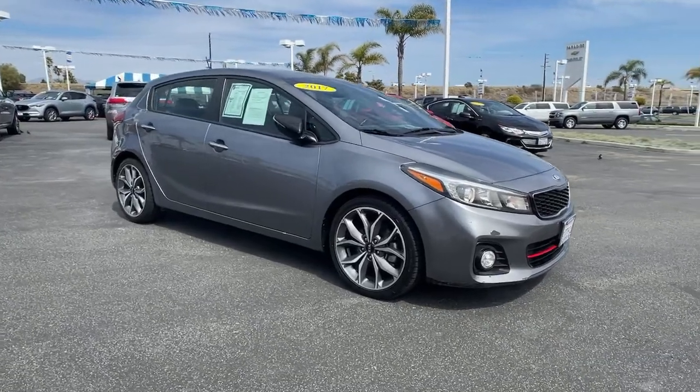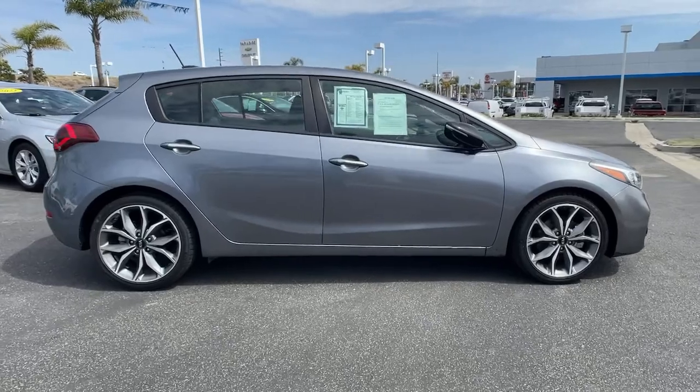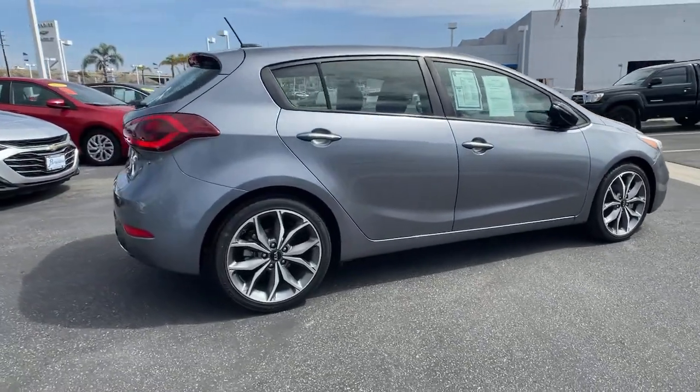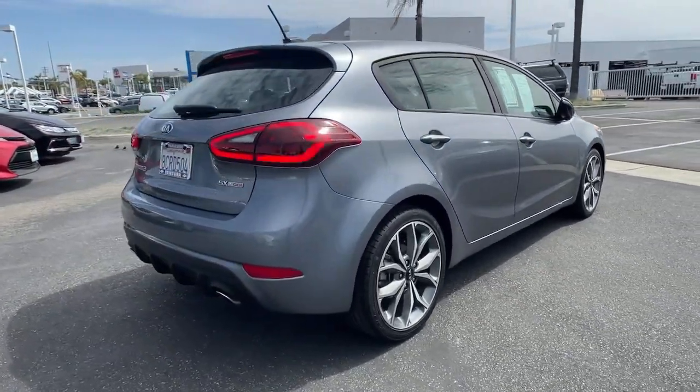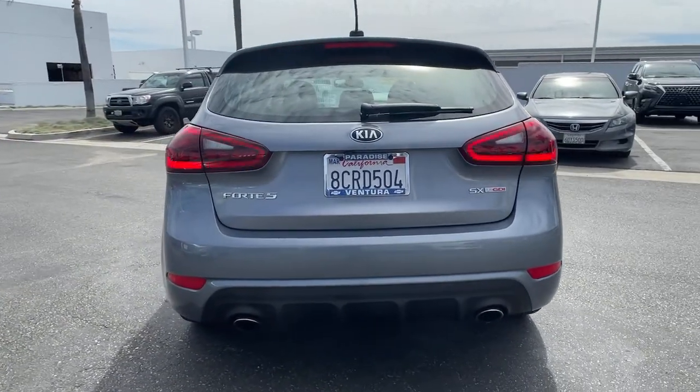Hop into the 2017 Kia Forte. With less than 35,000 miles on the odometer, this vehicle provides excellent value. Give in to your craving for smooth performance and a sporty upscale feel.